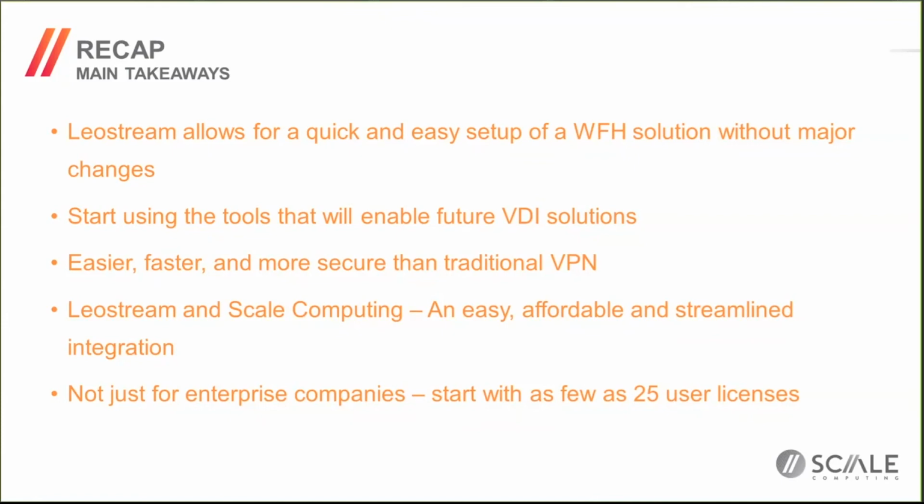Your main takeaways here is by following this path, you're able to implement in an hour what would otherwise take weeks or longer in a highly secure way that doesn't open you up to very bad things. By very bad things, I mean the things that users do in their home networks that they wouldn't do in the office network. Kids sharing machines, etc. All of that becomes a non-issue. These are the same exact tools that will allow you to roll into full VDI, already built in natively to support your infrastructure. This is much faster, much more stable, and much easier to implement than legacy VPN. And this is a highly streamlined and integrated solution.